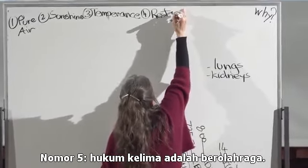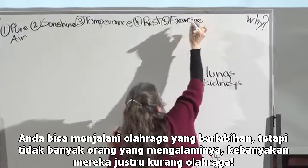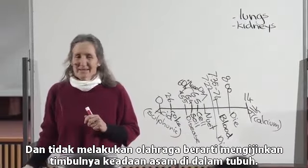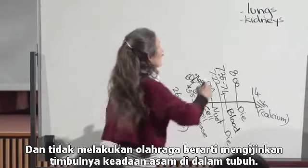Number 5, the fifth law is exercise. You can overdo exercise, but not many people do that. Most people underdo exercise. And not exercising allows an acid condition to rise in the body.